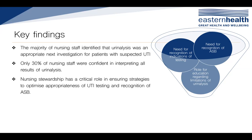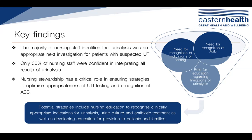Nursing stewardship has a critical role in ensuring strategies to optimize appropriateness of UTI testing and recognition of asymptomatic bacteriuria. Leading from all of this, we can identify potential strategies, including nursing education to recognize clinically appropriate indications for urinalysis, urine culture, and antibiotic treatment, as well as developing education for provision to patients and families. This is an area that we'll start working on once the COVID climate settles.